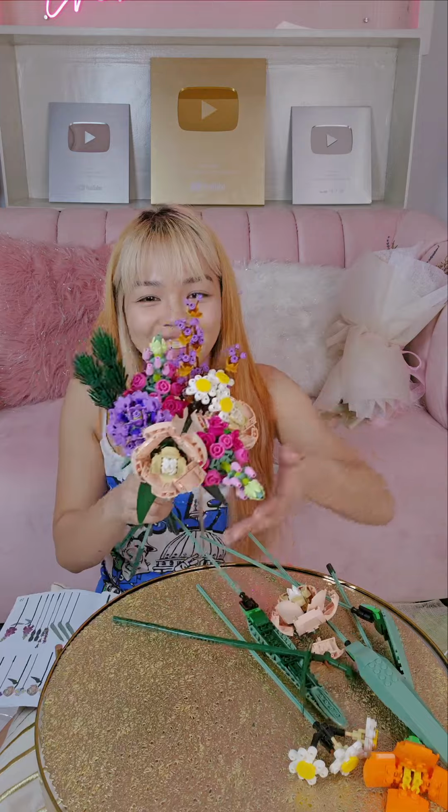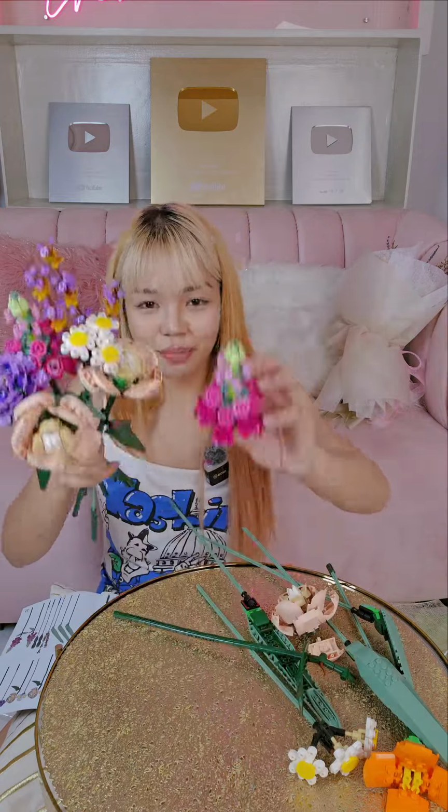So I'm done for tonight. This is really tiring, but it was totally worth it. Tomorrow I'll be decorating everything and put it in a bouquet because I will be surprising him on Friday. Today is Wednesday, so I still have tomorrow to finalize all of these. See you tomorrow.